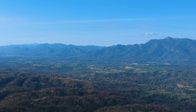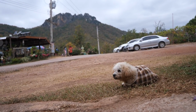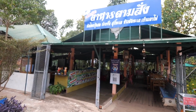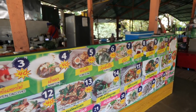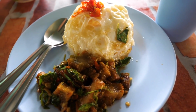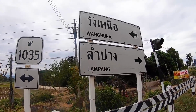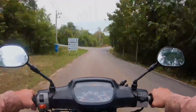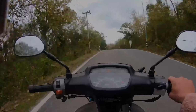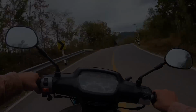There's not much around the temple itself, but don't worry, there is a scruffy little dog and a little mum and pop shop that cook really cheap local Thai food. I got myself some crispy pork and basil, a classic Thai dish, you can't go wrong. It was delicious and super cheap. Then I decided to just go back to Lampang. The roads were really windy and beautiful, and they weren't covered in mist and fog like in the morning, so I got to see loads of beautiful views. And I actually decided to pull over into a roadside lake.